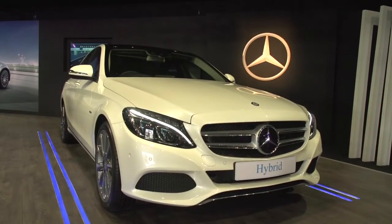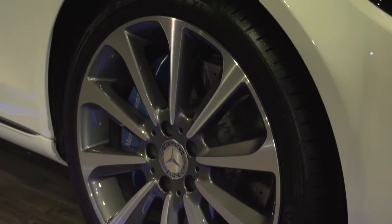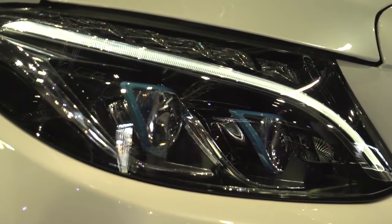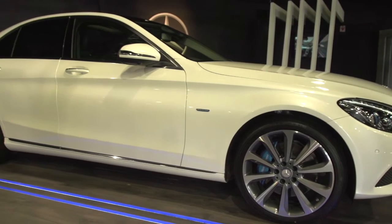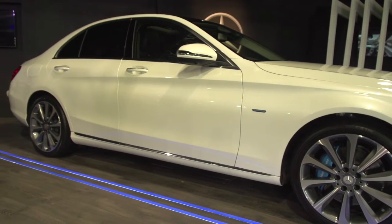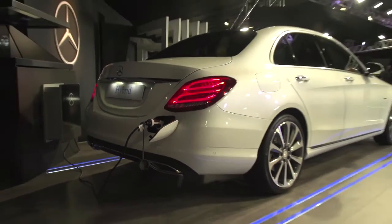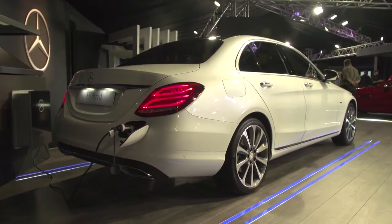Mercedes-Benz also showed off their locally produced C350E hybrid. Made in East London for both local and export markets, it features a 4-cylinder petrol engine and an electric motor for a total system output of 205 kilowatts and 600 Newton meters. The company claims a fuel consumption figure of just 2.1 litres per 100 kilometers.